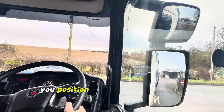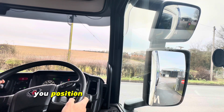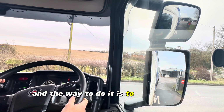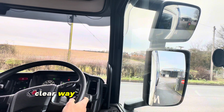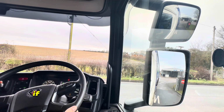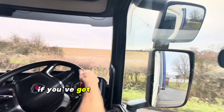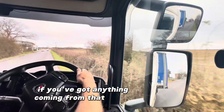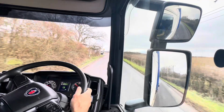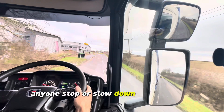If you turn in left, you position yourself slightly off center to the right. If you turn in right, you position yourself slightly off center to the left. And the way to do it is to have a clear way from the left hand side, from the roundabout here, and on the other side, if you've got anything in the distance over there, you can still go. If you've got anything coming from the top of the hill after the bus stop on the right, you have to wait. Basically, you cannot make anyone stop or slow down for you.